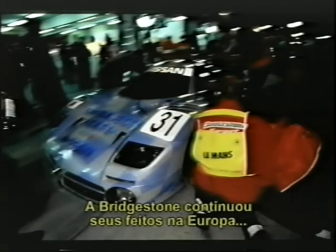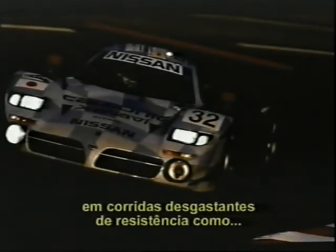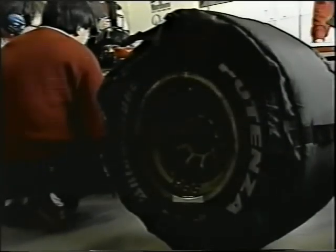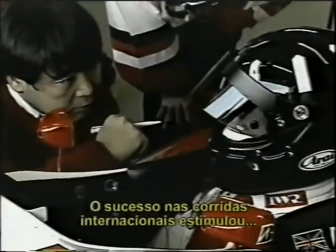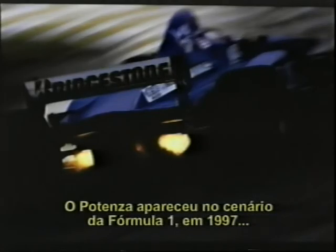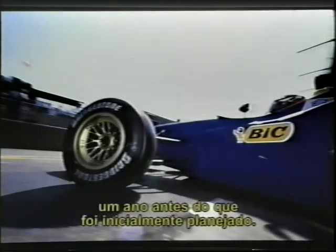Bridgestone continued its exploits elsewhere in Europe, at such grueling endurance races as the 24 Hours of Spa and Le Mans. And then it was on to Formula One. Success in international racing encouraged Bridgestone to tackle the most demanding racing series of all. Its development program delivered a promising F1 tyre faster than anyone had dared hope. The Potenza appeared on the Formula One scene in 1997, a year earlier than initially planned.